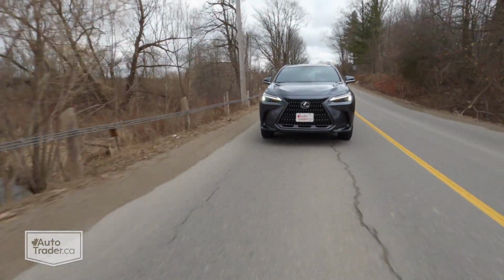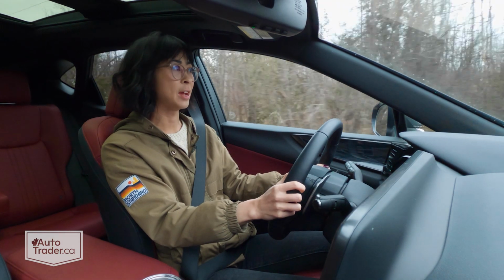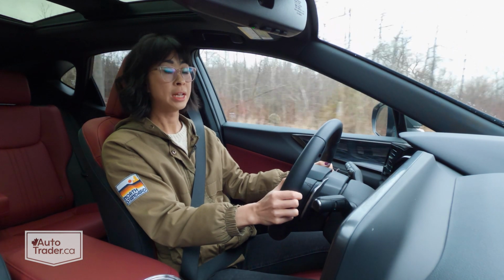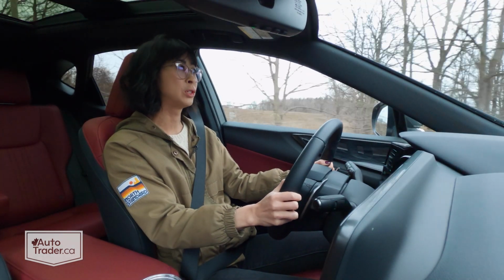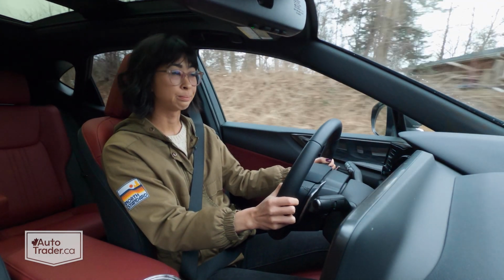So all in, after fees and everything like that, you're going to be spending around 59 grand on this SUV I have here, which is not bad. That's actually pretty in line with all the other competitors in this segment. And another bonus for this NX is that it's built locally in the Cambridge, Ontario facility. So that's cool for people who want to support local.